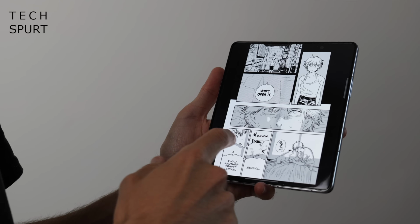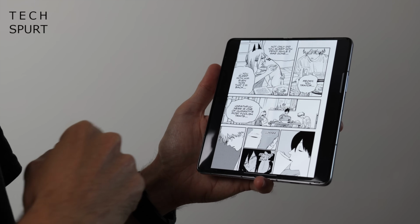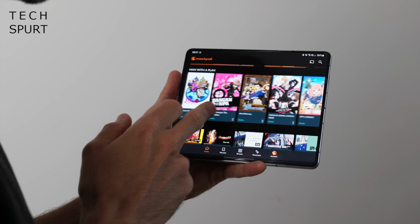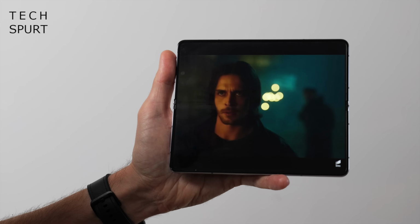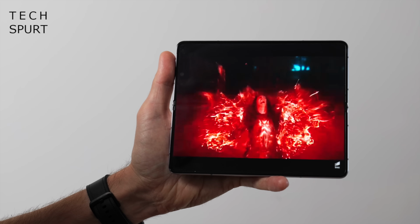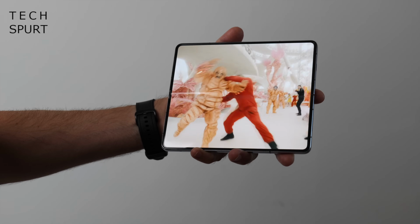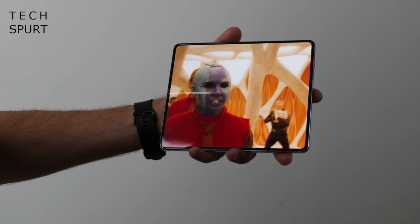Yank the Z Fold 5 open and you've got yourself a 7.6-inch interior screen with the same specs as last year's model. That Quad HD Plus resolution keeps visuals crisp despite the size of this thing, while the camouflaged under-display selfie cam means you can enjoy a proper full-view finish.